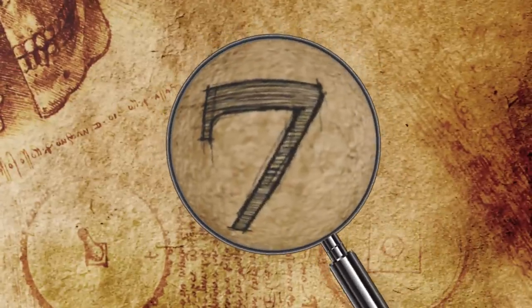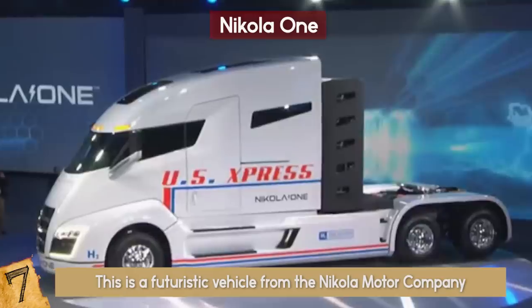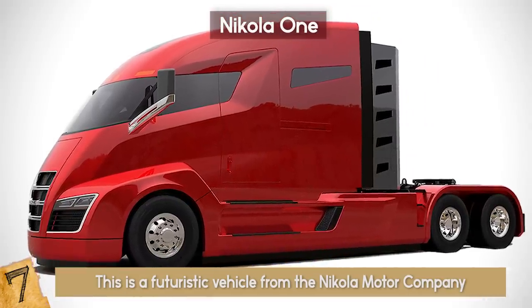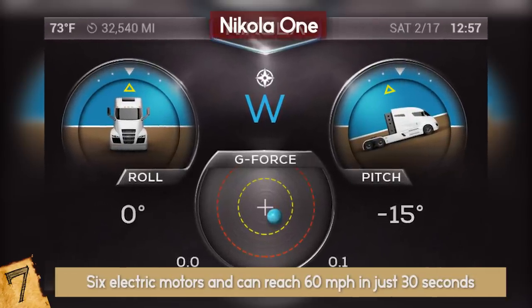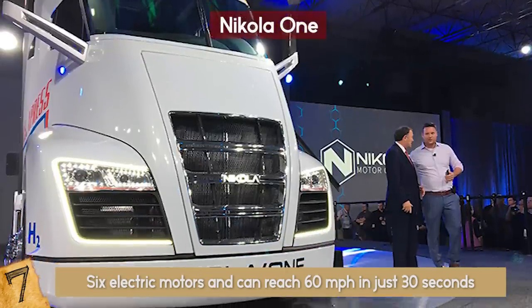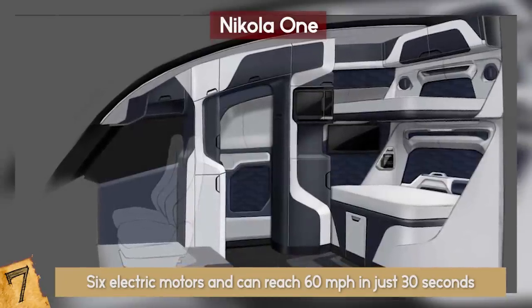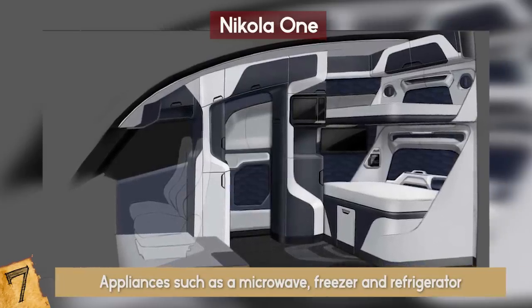Number 7, Nikola One. This is a futuristic vehicle from the Nikola Motor Company. Many important people from the industry consider it a game changer, and it probably is. This truck has 6 electric motors and can reach 60 miles per hour in just 30 seconds, but its fantastic features don't end here. Apart from being a one mean machine, it's also a luxury apartment. It has 2 full-size beds, a 40-inch TV, as well as additional appliances such as a microwave, freezer, and refrigerator.